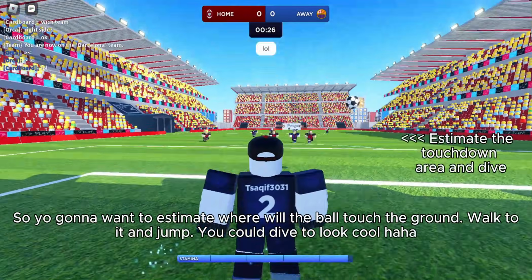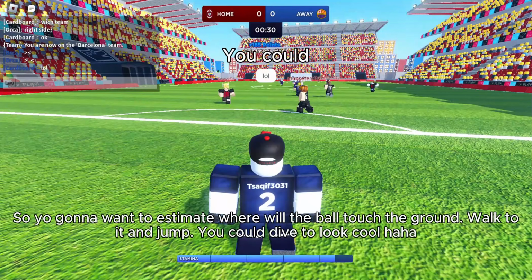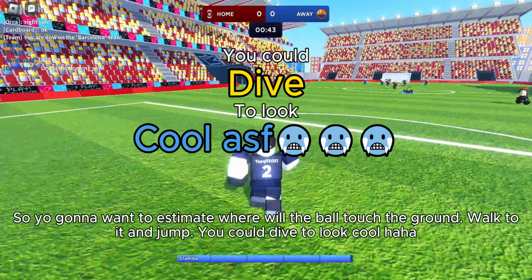So you're going to want to estimate where the ball will touch the ground. Walk to it and jump. You can dive to look cool. Haha.